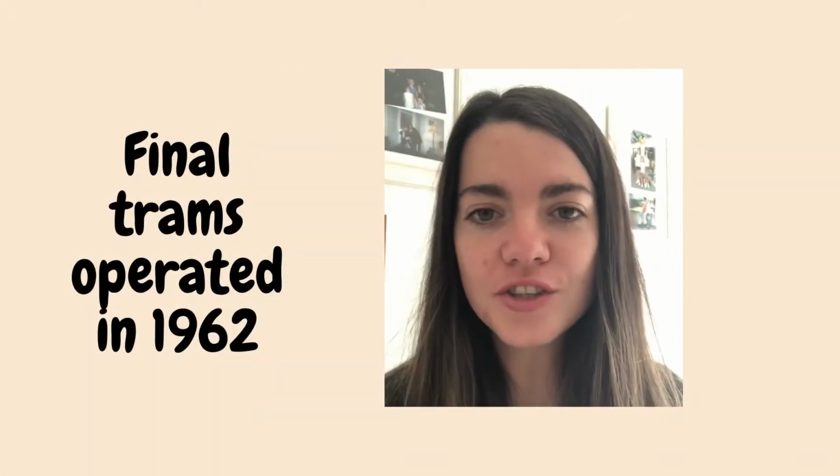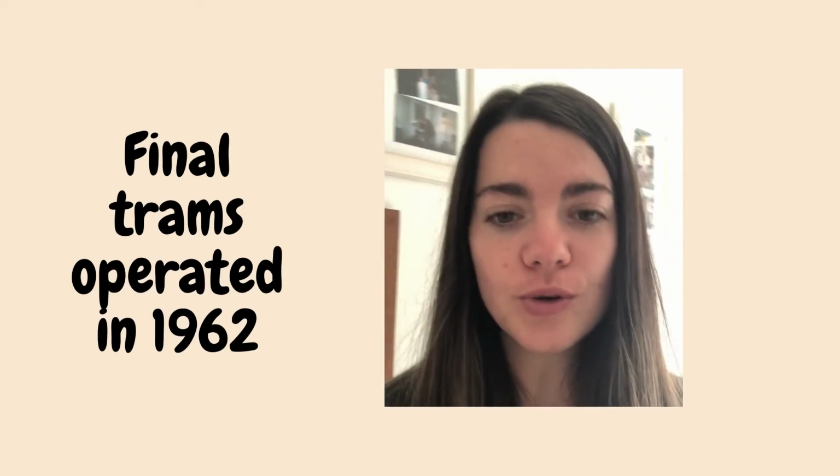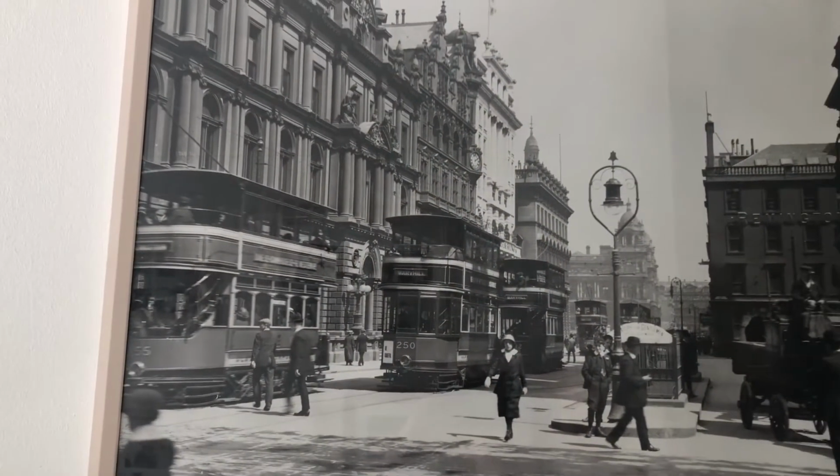Glasgow in the past used to have trams, however these are no longer used, but I do have a photo in my house which I'm going to show you of the old trams.